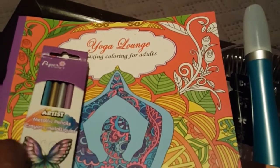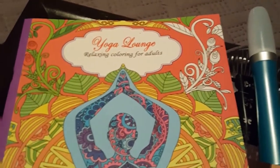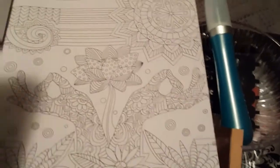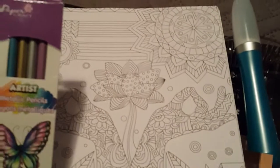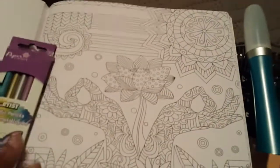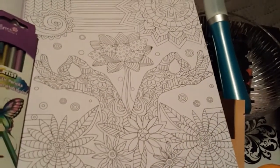I purchased this yoga lounge coloring book for adults a while back, and I'm finally gonna pull it out. And I think this is the pose I'm going to do. I'm not gonna do that one. I'm gonna do this pose tonight, and I'm gonna use my coloring pencils that I got from the Dollar Tree. So this is what I'm gonna be using. So that's gonna help me relax.